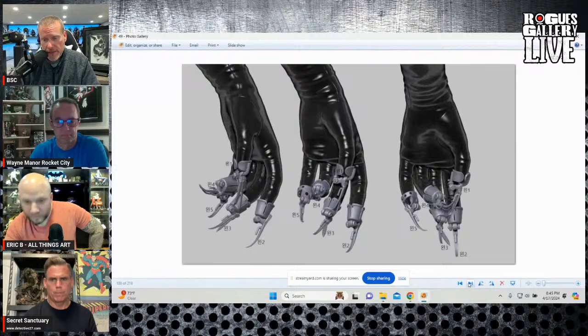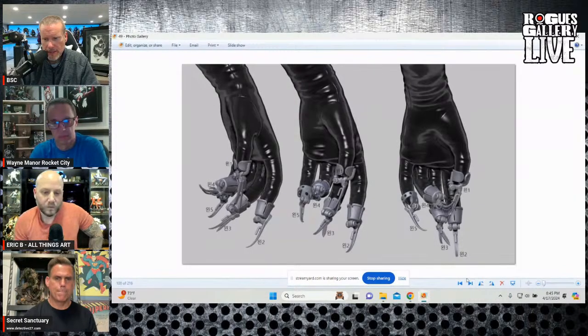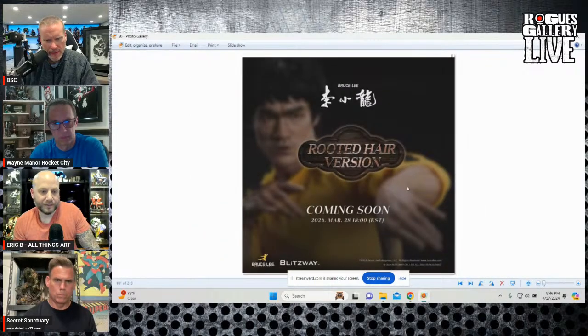They also have teased, I believe this was one of the J&D teasers. I just thought it was interesting. It's a cool photo, the way that they kind of documented the claws. Pretty neat. They've teased a rooted hair version of the Bruce Lee, which they've done prior. That's a great piece. I'm not a huge fan, but that's a great piece. It's good.